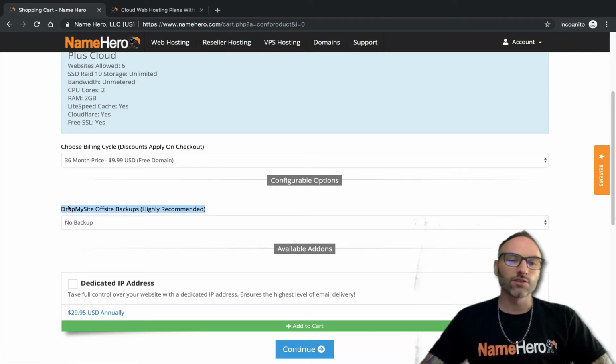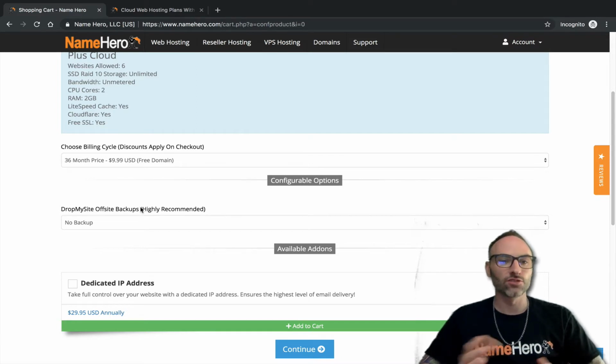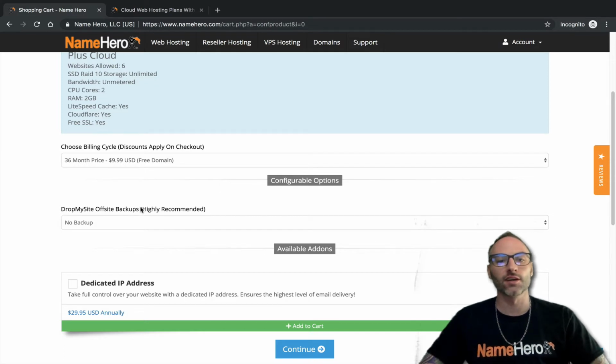And also if you decide, well, that's great, but I need more than 1 day's worth of backups, then you can add this drop my site offsite backups. So we didn't want to cram these down in the package price and make it more expensive for those that don't want that extra backup, because some people, they come on and say 1 day's data is enough for me, but then we get some businesses or some really active websites are like, no, I'd rather have 30, because if I make a mistake today, I might not realize it for a week.